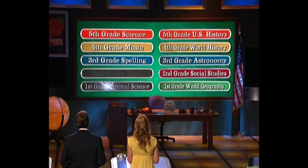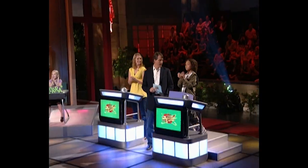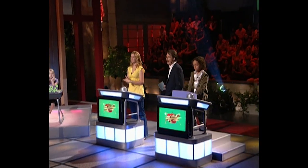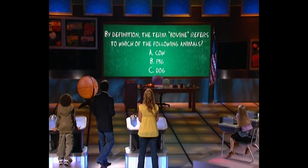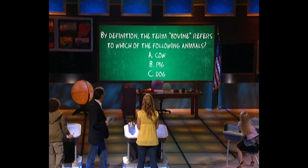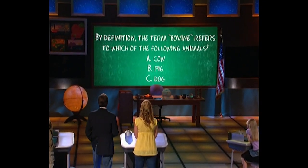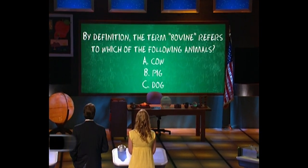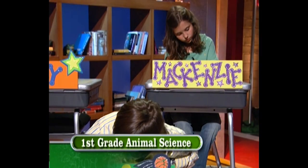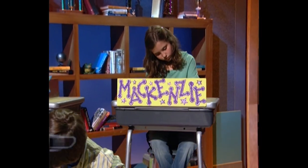Let's go animal science. Animal science. You like animals? All right, for $2,000, Meghan, here is the first grade question. By definition, the term bovine refers to which of the following animals? Cow, pig, or dog?